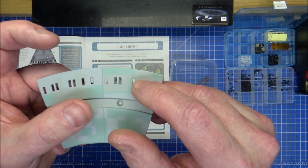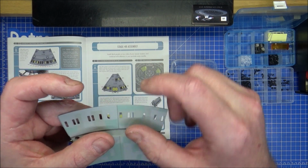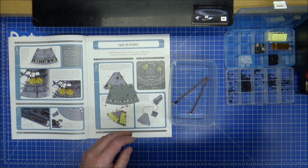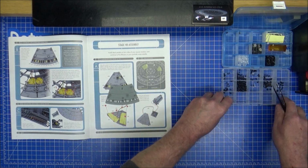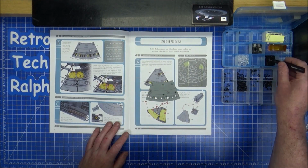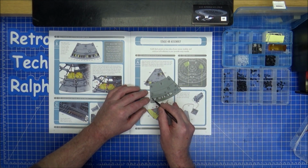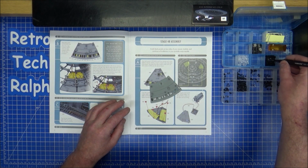Oh, the paint's a bit bad on here. A little bit rough on the edge, like the metal's not been done properly before they've got round to actually doing anything on this. Right, okay, so let's go.